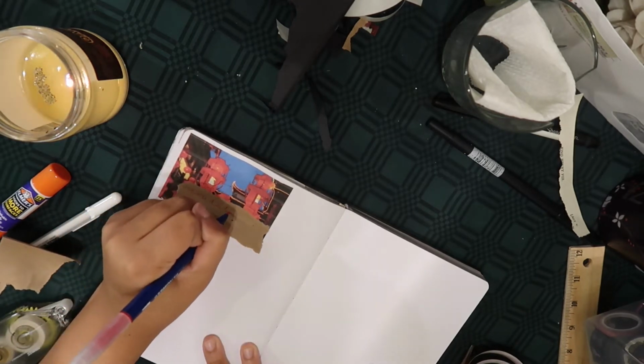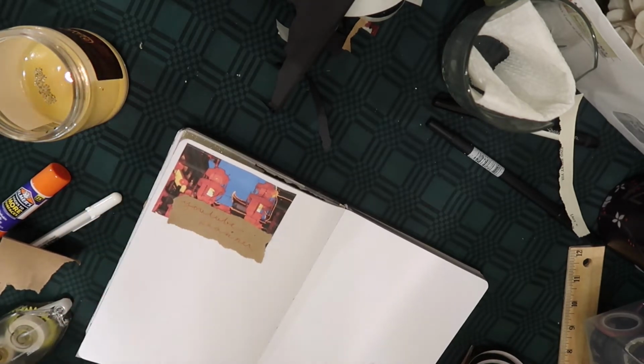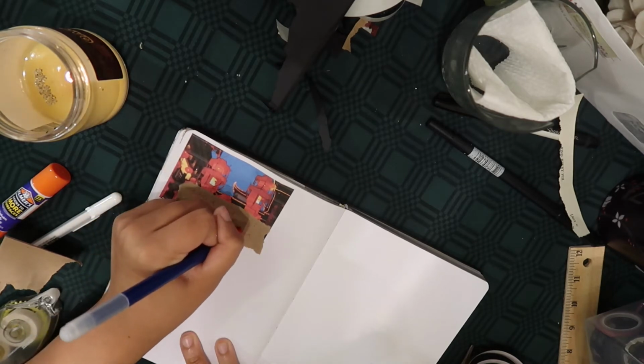Initially the handwriting was too thin for me, so I just went over it with the thicker side of this calligraphy pen.